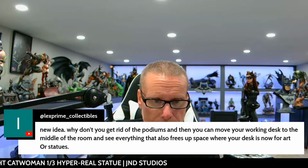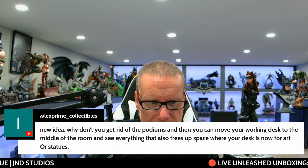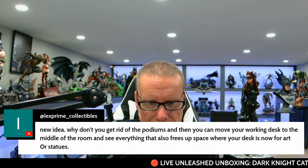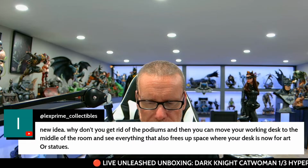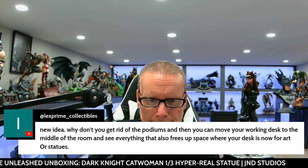Great Lego store, two-story. New idea: why don't you get rid of the podiums, and then you can move your working desk into the middle of the room and see everything. That also frees up space where your desk is now for art or statues. Oh man, now you've got me thinking.